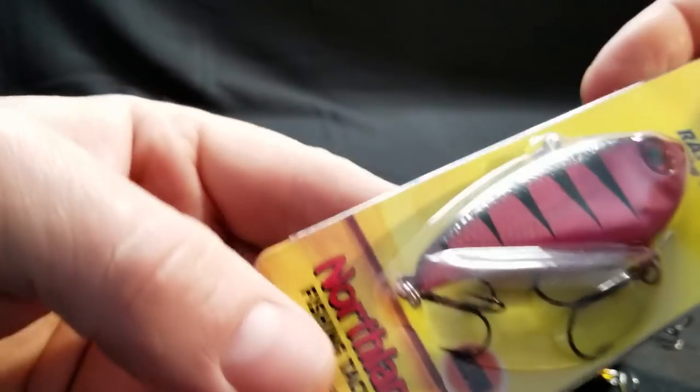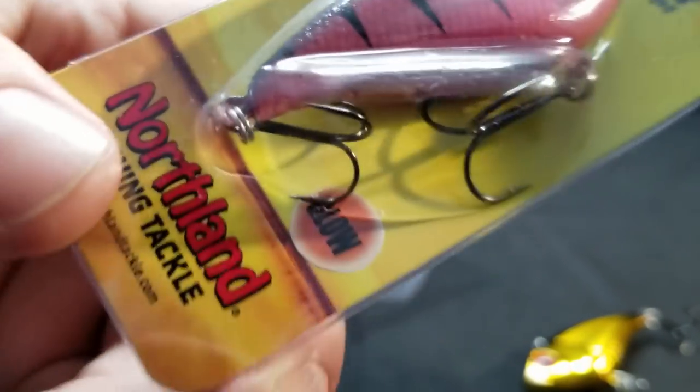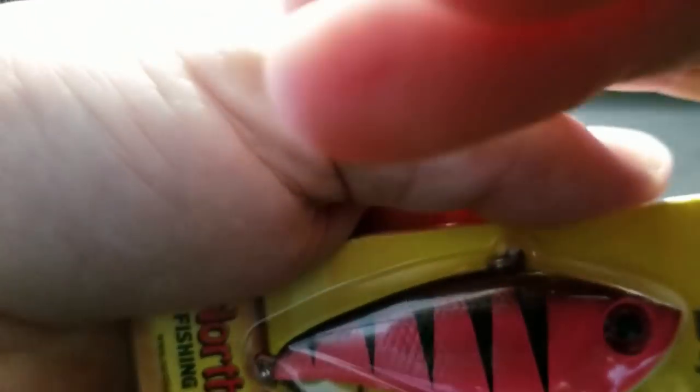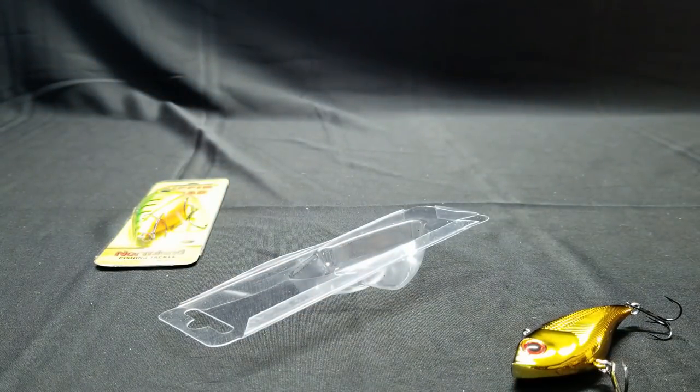These ones, now these say glow on them. So I don't know if they glow in the dark. Oh yeah, they do. You can see I just held that up to the light and it glows in the dark. This could be pretty cool. Look at that.